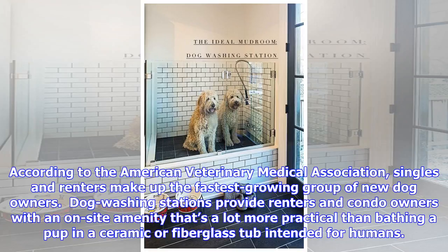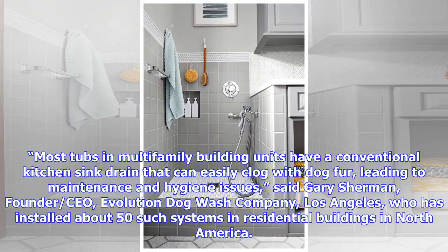Dog washing stations provide renters and condo owners with an on-site amenity that's a lot more practical than bathing a pup in a ceramic or fiberglass tub intended for humans. Most tubs in multifamily building units have a conventional kitchen sink drain that can easily clog with dog fur, leading to maintenance and hygiene issues, said Gary Sherman, founder, CEO, Evolution Dog Wash Company, Los Angeles, who has installed about 50 such systems in residential buildings in North America.